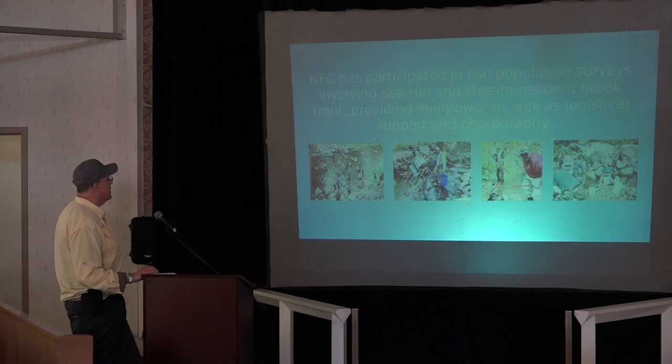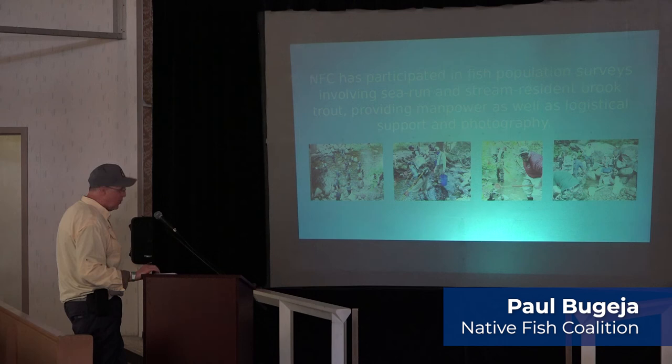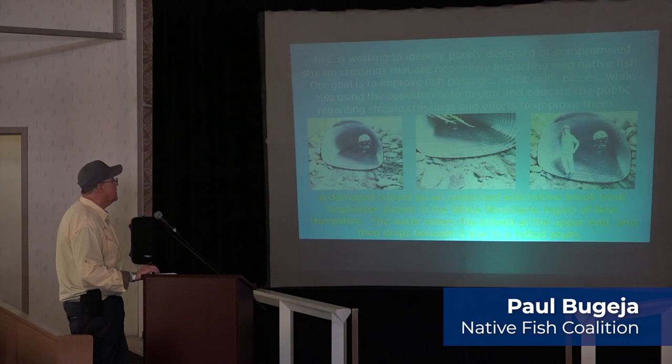NFC has participated in fish population surveys involving sea-run and stream-resident brook trout, providing manpower as well as logistic support and photography. NFC is working with Down East Salmon Federation, the Passamaquoddy tribe at Sipayik, and the Maine Department of Marine Resources regarding a study of sea-run brook trout. And NFC is working to identify poorly designed or compromised stream crossings negatively impacting wild native fish. And here are some culvert examples.